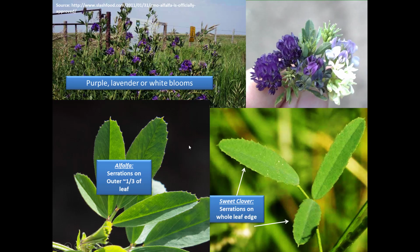Alfalfa leaves have serrations on the outer one-third of the leaf, and you can see them clearly here. This is different from sweet clover, which has serrations on the whole leaf edge, around the whole outside of the leaf. And that is how you can commonly or easily tell the difference between alfalfa and sweet clover if the plants are looking similar otherwise.